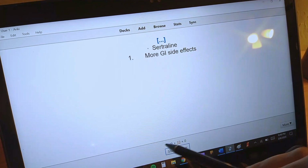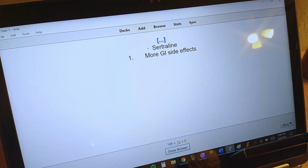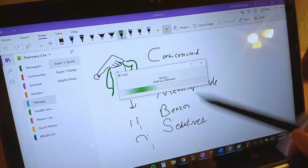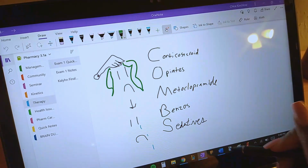I have 149 more cards to do, plus the 10 that I was trying to look at before. Let me close this real quick. It'll start me back where I am, but it'll save my progress. I just want to show you Anki real quickly.